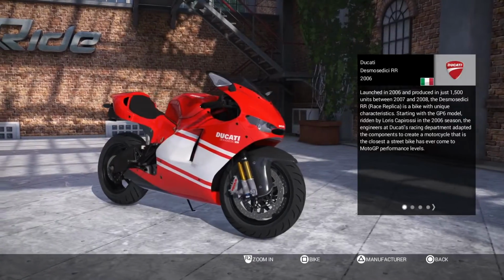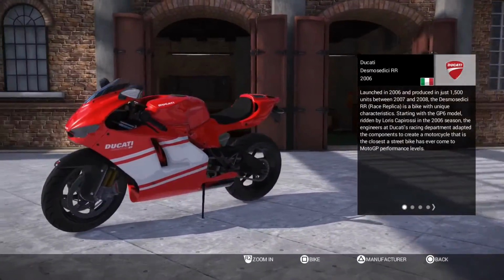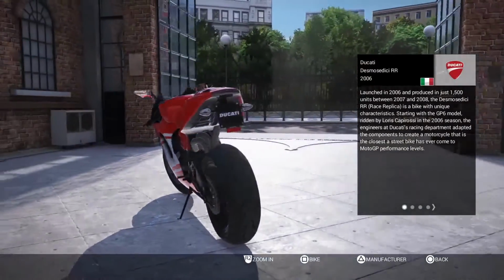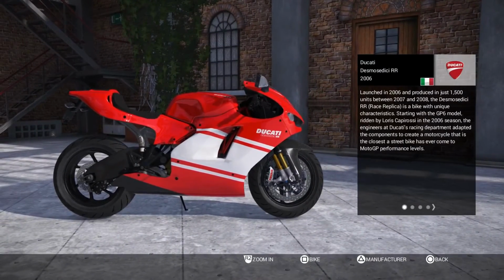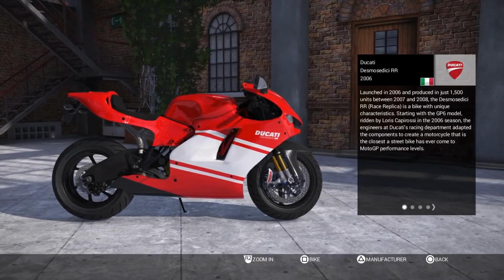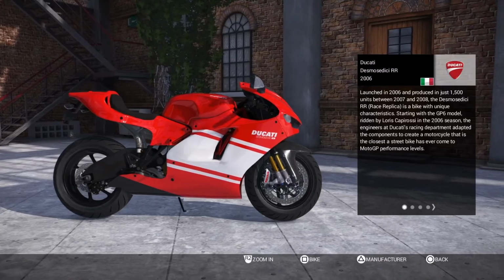And finally, guys, the Ducati Desmo Sedici RR 2006. Now, I can't believe I haven't tested this bike out yet, and I haven't bought it. I had it on Ducati 90th anniversary, if you saw that series, but I haven't tested it out in this game. And I have come against it a couple of times in a few races, and I do like this bike.